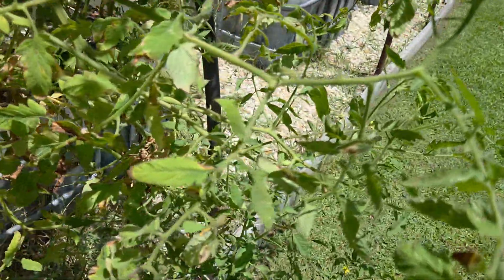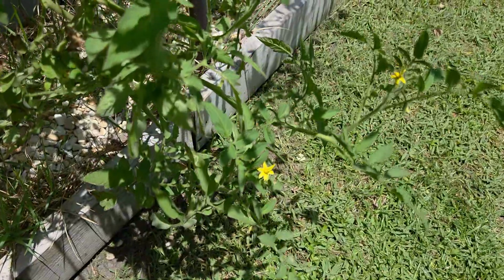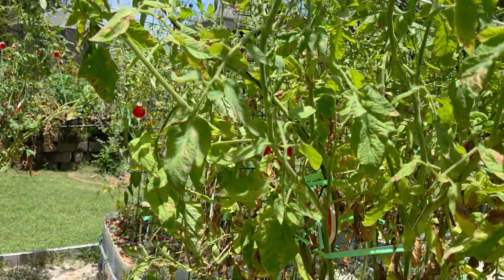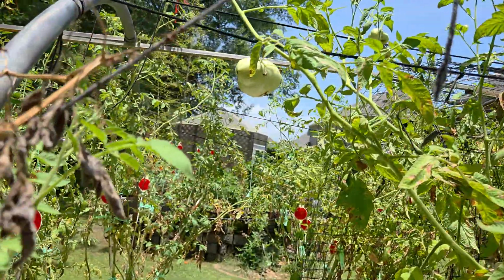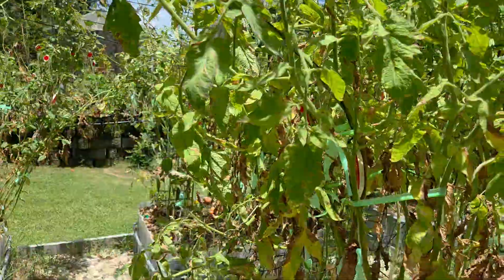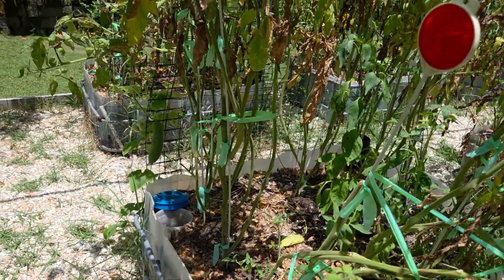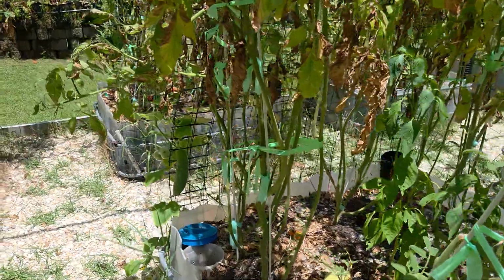Not seeing any fruit, but definitely still got some flowers out here. So maybe the pink Brandywine and the black Brandywine are still setting, which is odd. I've always been told that Brandywines were hard to grow, but I mean, here they are still growing.